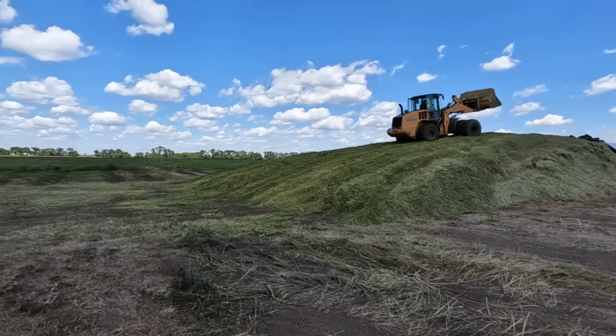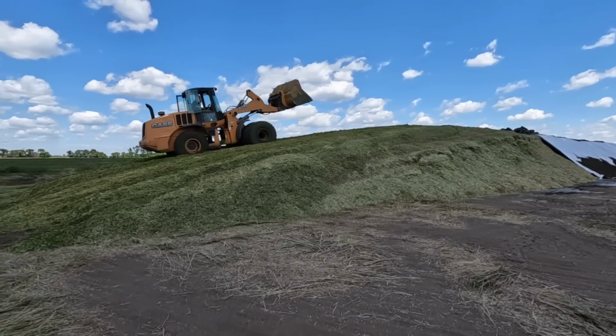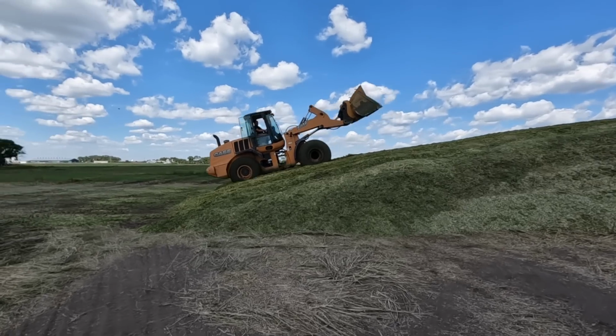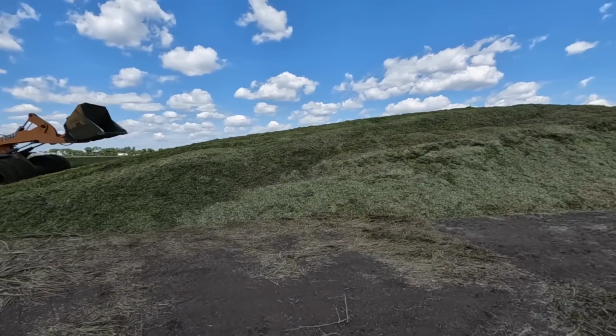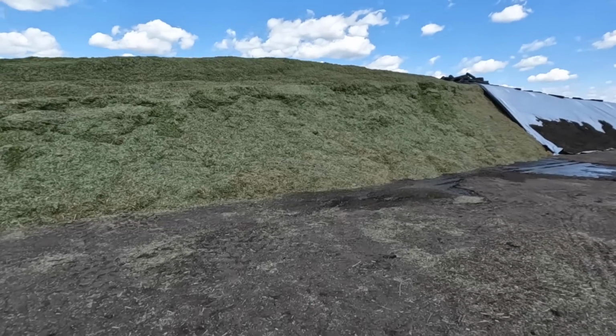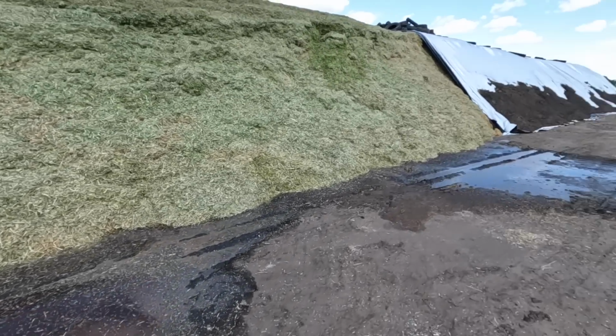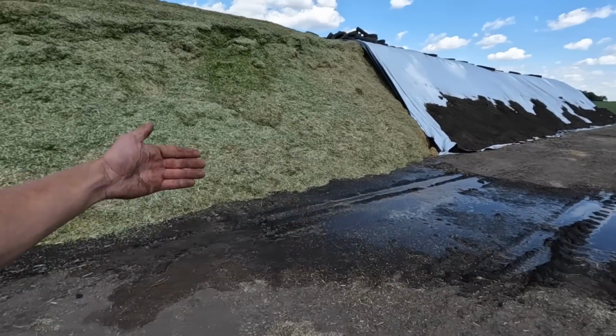That's the last load getting packed down. It's another decent sized pile. You guys can see here it's leaching a bit, and that's because we put some pretty moist silage in the pit. This is all seepage from out of this pile. It did rain on us a little bit, and that's where that's from. There's probably 75% moisture, hopefully a little bit lower than that when we put it in the pile. So you're gonna see a bit of that, but it'll happen.